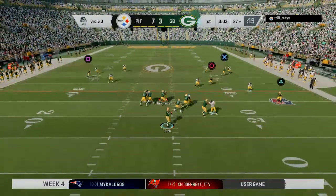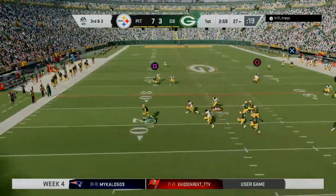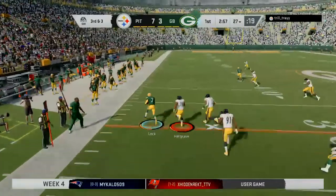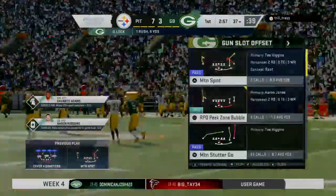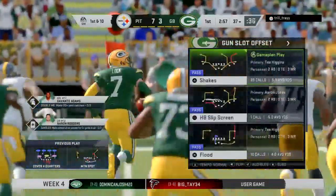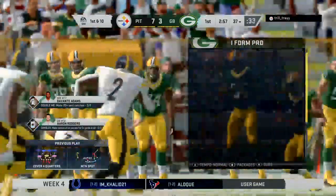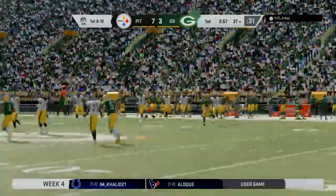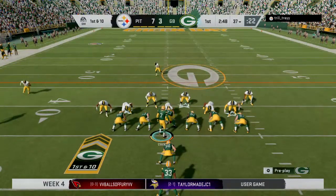From the gun on 3rd down, Locke. Steps away to his left. He may try and run for this. And he gets this up across the 35 before he's out of bounds. A good decision in the end to pull it and run. Gets him 9 yards and a 1st. Line of scrimmage, the 37 on 1st and 10.